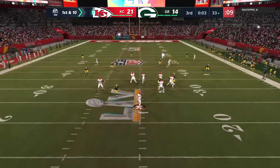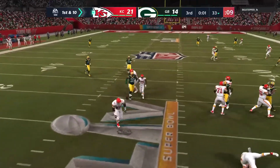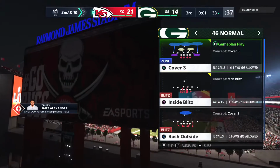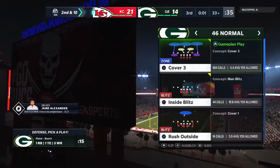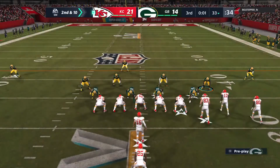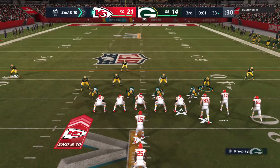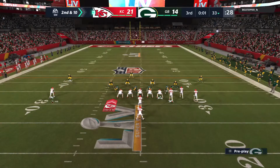On play action, it's Mahomes. Oh, the ball comes out on the hit, but they'll say it's incomplete. For Clyde Edwards-Helaire, incomplete. 3rd quarter of the biggest spectacle in sport, the Super Bowl. Thanks for joining us, everybody. 2nd and 10.